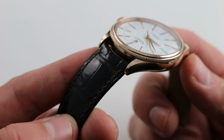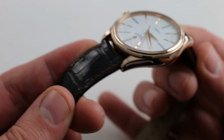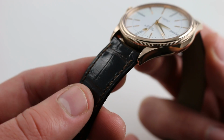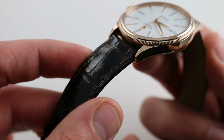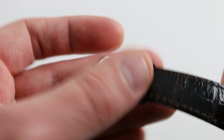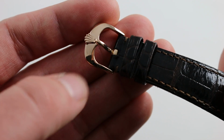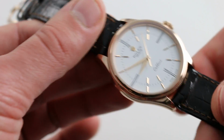The watch is paired with a traditional and very flat monotone stitch, rectangular scale, gloss, dark brown alligator leather strap with folded edges and a simple and traditional pin buckle, something not commonly seen on contemporary Rolex, but well suited to the character of the watch.